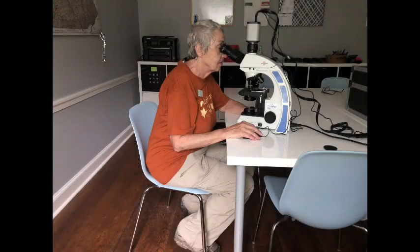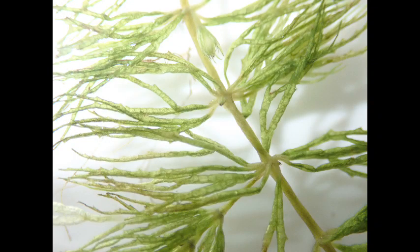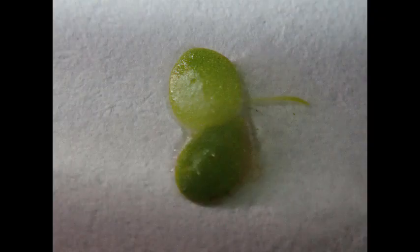To take a closer look, we need to look through the microscope. And in doing so, we will see coontail up first. This is our submerged aquatic plant. And we're going to look a little closer, increase the magnification. And now we have a close-up of coontail and duckweed. And oh, look at that. We can look a little more at duckweed. Duckweed is the genus Lemna, and it has a frond with a single root coming out of it. And now we can look at duckweed with algae.